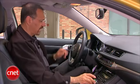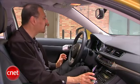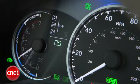If I go to sport, look what happens on the left here. The left gauge goes from being a draw or recharge gauge, instead goes to being an RPM meter, they call that a tachometer, I guess, and it changes a bunch of lighting to red because you're in sport mode. Hit normal again and it goes back to being the other deal.